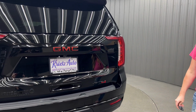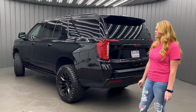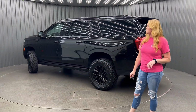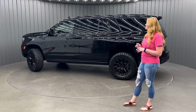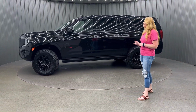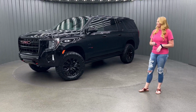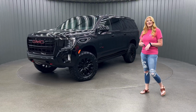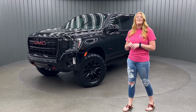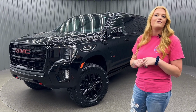Now, spinning it back to the front so that way you guys can get a full angle of the blackout package with the wheel and tires and the suspension. I think this beefier Yukon AT4 looks extremely good. I love it. I want to buy it and I want to use it as my mom-mobile. It's definitely going to be a great grocery getter as well as a head turner. So you can use it for whatever you want. If you have a lot of kids, if you don't have a lot of kids, you want to look hot in the daycare line, that's what I want to use it for.